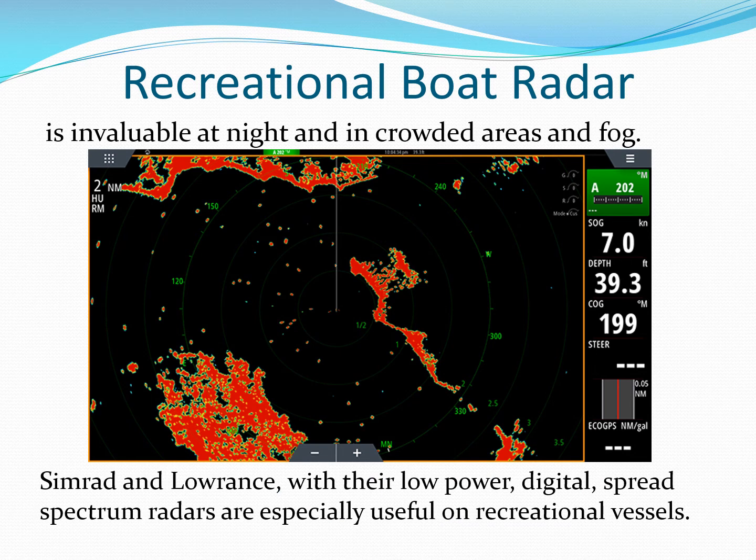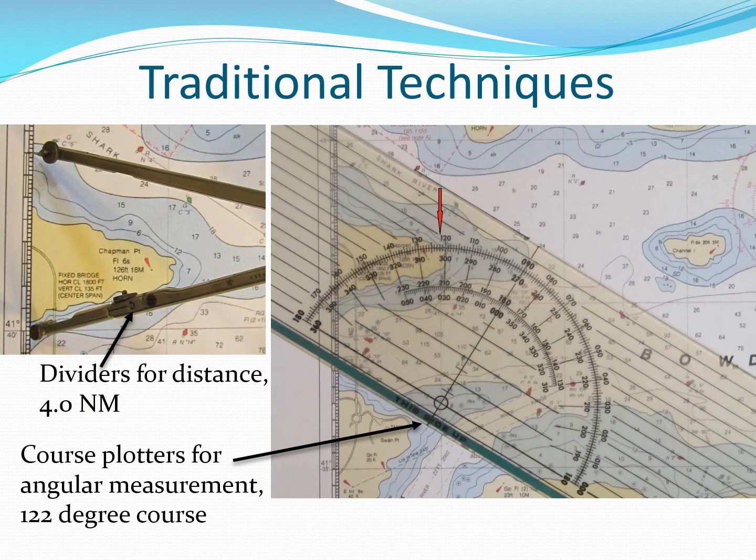Recreational boat radar is invaluable at night, in crowded areas, and in fog. Especially Simrad and Lowrance, with their low-power digital spread spectrum radars, are useful on recreational vessels. Traditional techniques are covered with dividers for distance measurement, latitude and longitude location, and course plotters for angular measurement. Here, a 122-degree course is being measured.